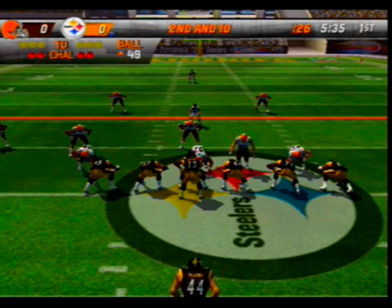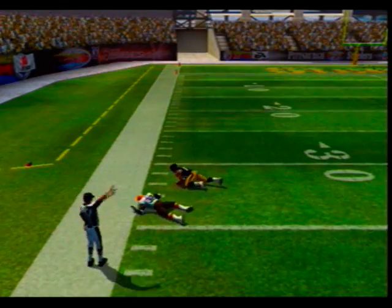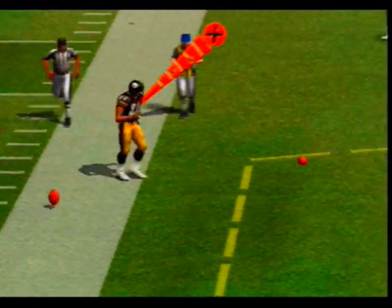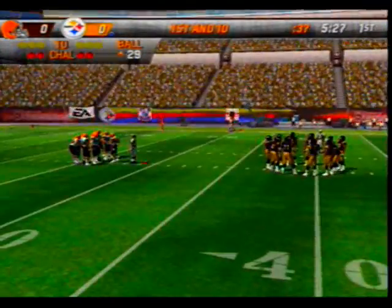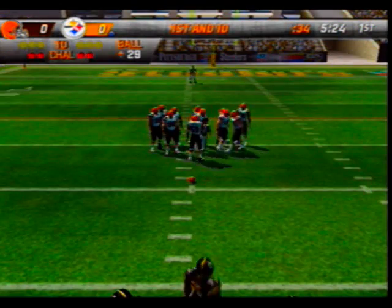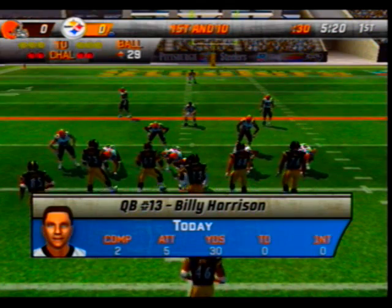Cleveland comes out in their nickel package. Gets rid of it. Mark is there for the tackle at the 29. They've got something going here. Yeah, it's been one first down after another. They're putting together a nice-looking drive here. And this is the ninth play of this drive. On the 29-yard line.